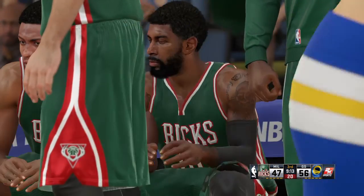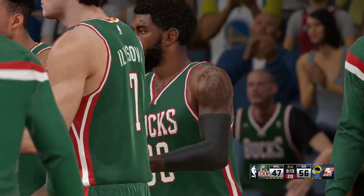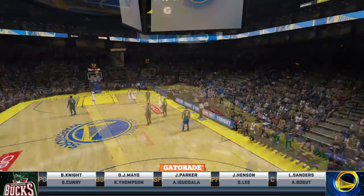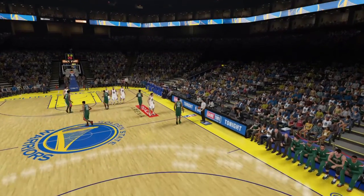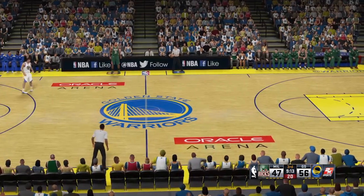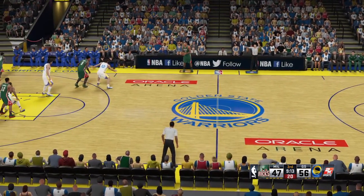John Henson's checked in for Milwaukee. Let's find out what Doris Burke has for us. Thanks, guys. I got a chance to hear what Jason Kidd was saying to his team. Back to fundamentals. That's what he told them. Specifically, he'd like to see them implement the pick and roll as often as possible.